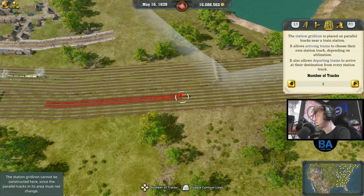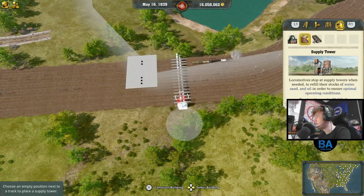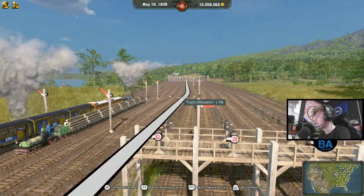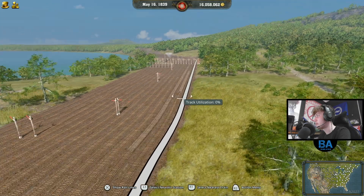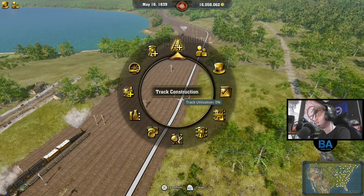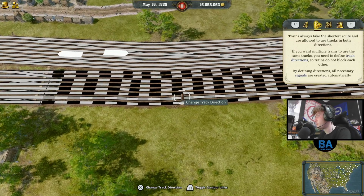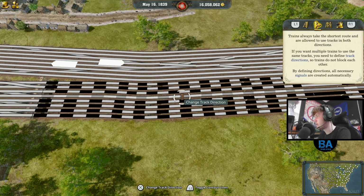And we'll have a big one on the other side. Look at that, that's mental. 16 tracks that will be. Yeah, 16 tracks all in one. Well, we'll get that signalled then. So I have to set waypoints for any trains going into there.